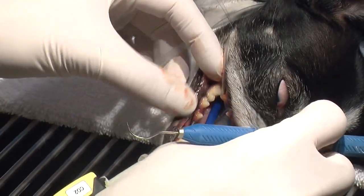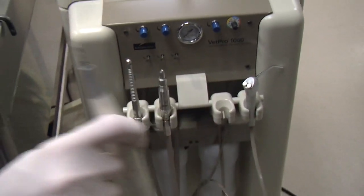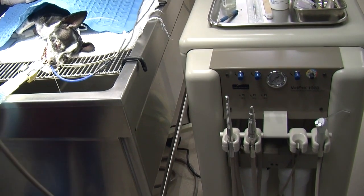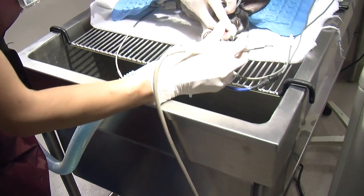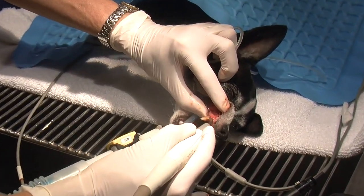After we're done probing her teeth, the next step, and this machine may look somewhat familiar to you, it's very similar to what they have at your human dentist. This is an ultrasonic scaler, and it helps pull that tartar right off of there.